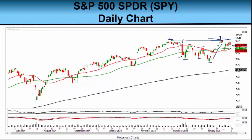Then we go down to the 581 level that we talked about, potential support there, and then down to that January low at 575. We've got the October low down at 568, and if we need it, and I hope we don't, we've got the 200-day moving average here, potential support at 561 and change.